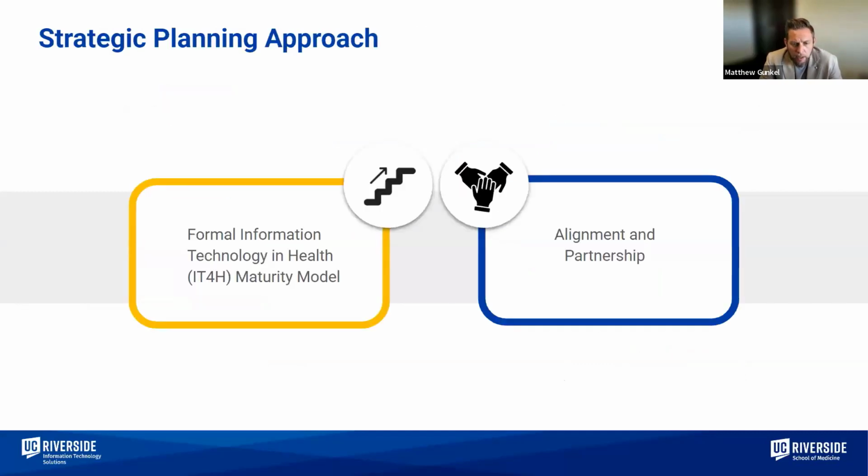So along those lines, this really gets at how we need to build maturity in service. Hopefully you all have had the opportunity to tour the new School of Medicine 2 building. I think this is a significant representation of the growth trajectory that the School of Medicine and UCR Health are on. It's an absolutely fantastic building. And in that regard, we're continuing to drive this maturity model in order to help meet the strategic initiatives.